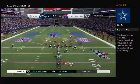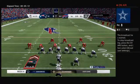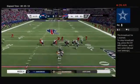The Pats at the line, ready to go. And it's been a miserable start for them offensively. Obviously, 2 drives, 2 interceptions.